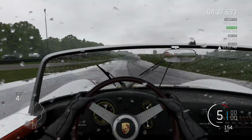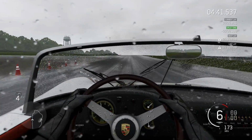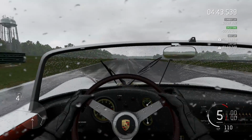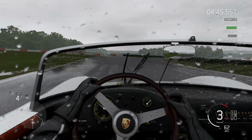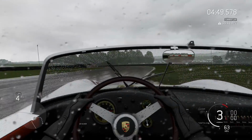No, it's still not. 10.7 that time around. I've just got to be really patient with this car if I want any hope of getting that power down onto the road. 187 miles an hour is very, very quick into the braking zones.